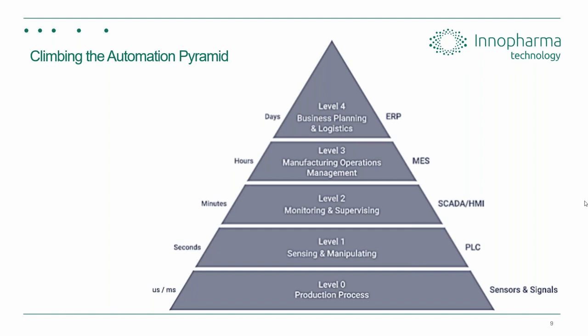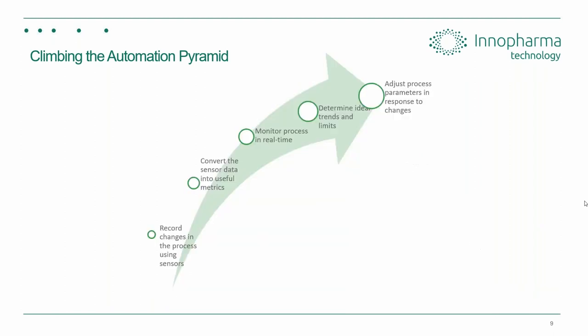We're going to talk about something that you'll need as digital transformation agents, which is an understanding and a grasp of how we get from sensors and signals to the monitoring and supervision level. Okay, so how do we get there? We get there by recording changes in our process using sensors, converting the sensor data into useful metrics, monitoring our processes in real time, determining ideal trends and limits, and then adjusting process parameters in response to those changes.